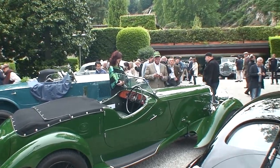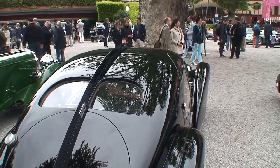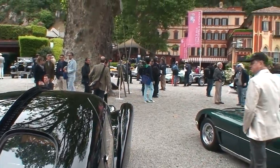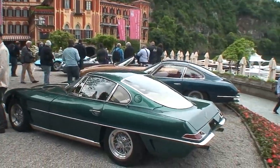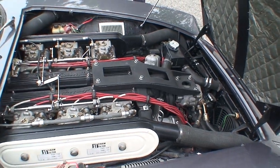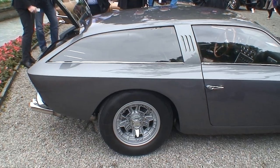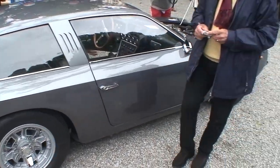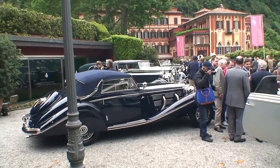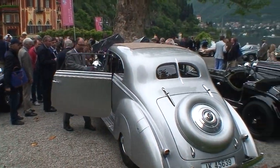Let the show begin. The Lamborghini that came in earlier. A little check of the engine there. Incredibly rare car. See you here. Again, I say, let the show begin.